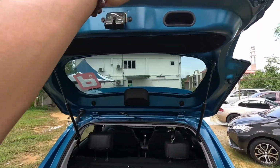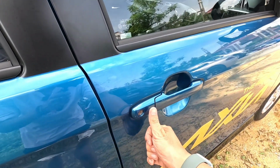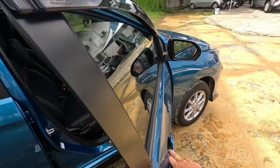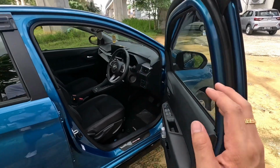So let's close it back down and let's check out the interior. So this one is keyless entry. Basically, you just put your thumb here, it unlocks the car, you can pop open the door. But one thing I noticed is this car does not come with automatic foldable side mirrors, which is kind of sad, but that's how it is.